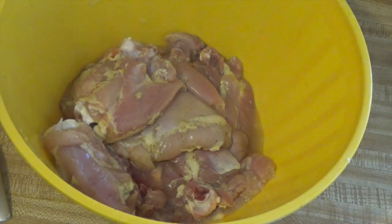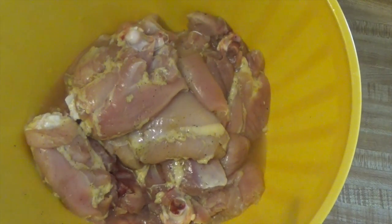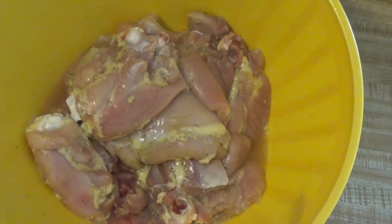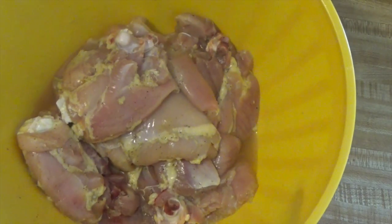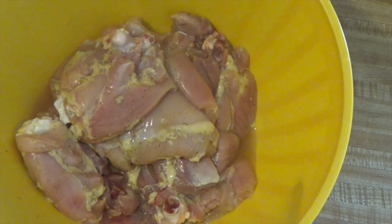Alright, so now it's time for the stewed chicken. So here are my chicken thighs. They've already been cleaned and I got most of the fat off. Nothing wrong with a little bit of fat. They've been cleaned, washed, soaked in vinegar and all that good stuff. And I've already seasoned it with obviously my adobo. If you check out my other videos, you know I like to cook with adobo, especially my chicken.